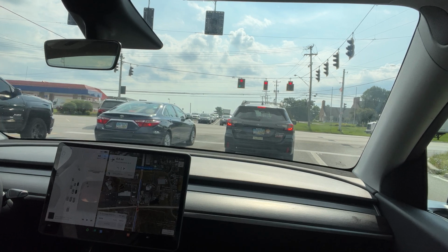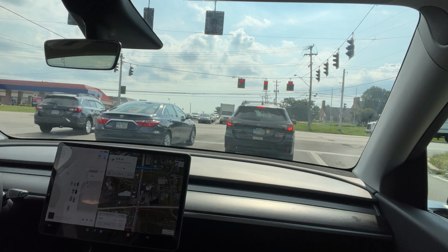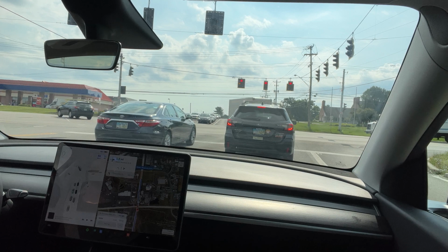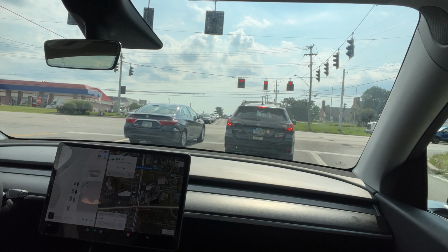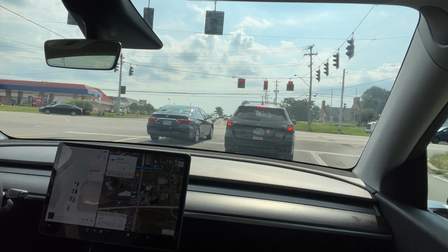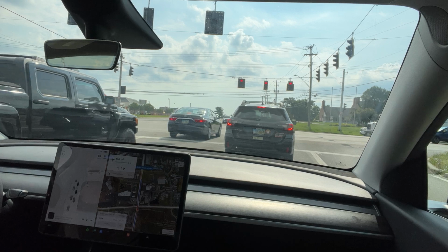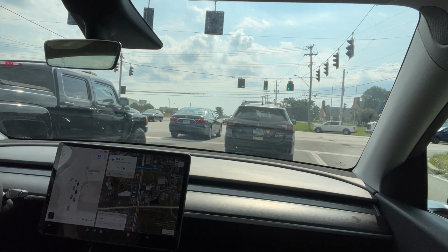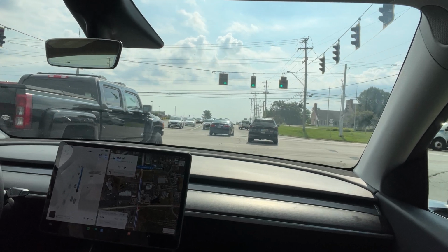Beta is nice at an intersection like this. If you know Central Ohio, this is 750 and 23, and it's pretty notorious for accidents because people drive like idiots. Obviously, robots can also drive like idiots, as we just saw a moment ago, but robots are getting better quickly. And people, I'm not too sure about people.